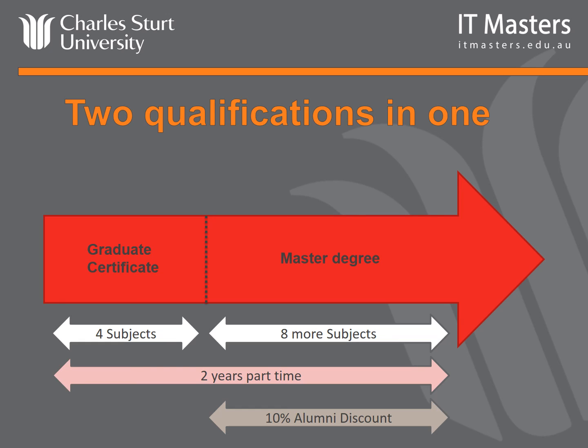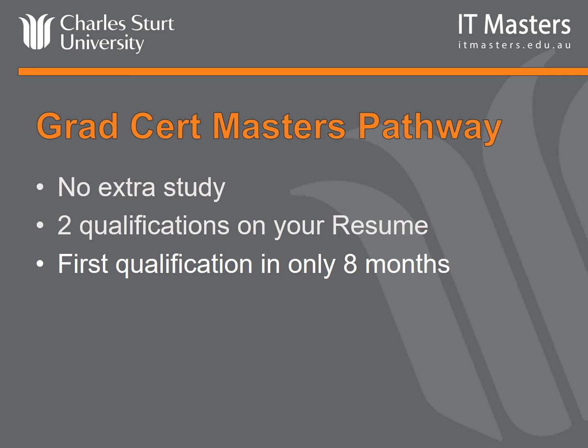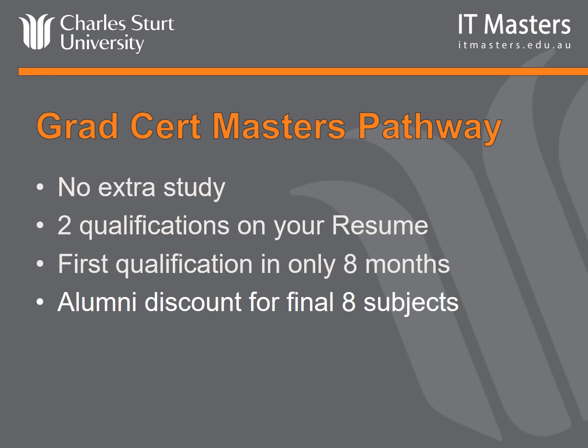If you're not sure how that all works, just apply, and what they'll do is come back for one of the masters that you're interested in doing. They'll come back and say, by you coming through the pathway, here's the graduate certificate, and here's what we suggest, what subjects you should start with. So again, no extra study, 2 qualifications on your resume, and the first qualification should be in only 8 months, because it's only 4 subjects, or even less than that if you get credit. So you should be able to complete that very quickly, which is a nice thing to have on your belt fairly early on. And you get your alumni discount for your final 8 subjects. Again, it's almost a bit embarrassing, but there's no downsides to it. So yeah, I'd definitely have a look at that.